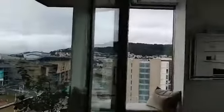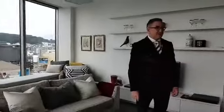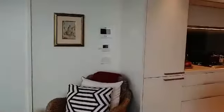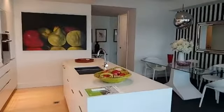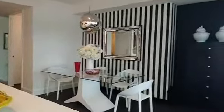Now let's do our walkthrough for the apartment. We're standing now in the lounge area, but we've got this really lovely open dining, kitchen, living area. And the kitchen is a fantastic setup. It's really lovely. We'll have a look at the kitchen.